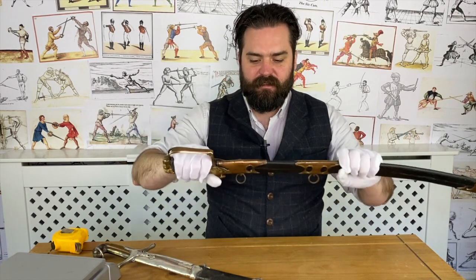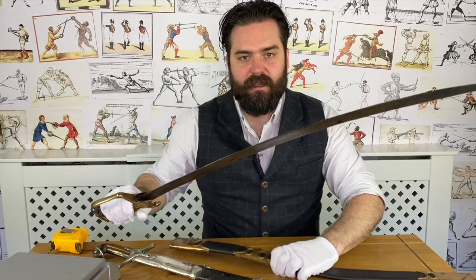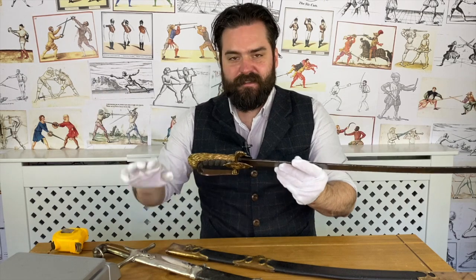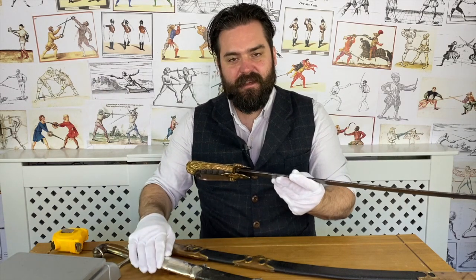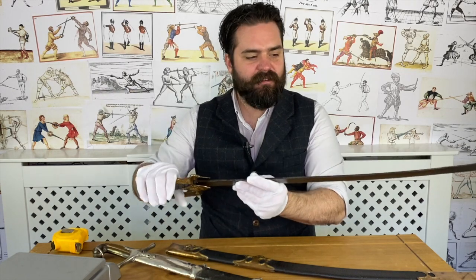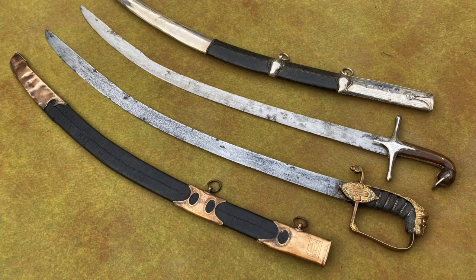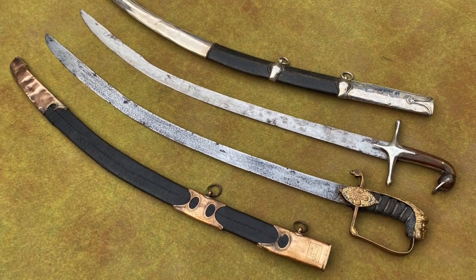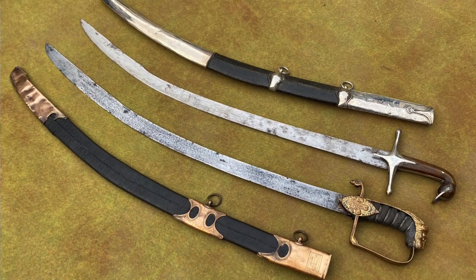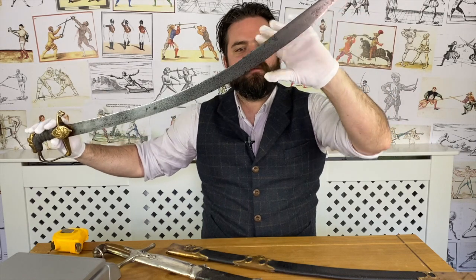And if you compare it to a kilij, as I've done here, so this kilij we know was given by a Mameluke chief to the British army, or to a British officer. And this is a British officer's sword from just after that period. This was a British officer's sword made probably between 1801 and about 1810. And it follows the exact form of a kilij.